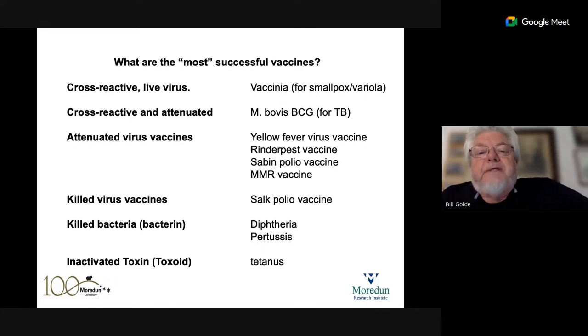The vaccines that work really well are the attenuated virus vaccines, and this is because these are live viral vaccine strains. So they grow well and last in the vaccinated individual, and they give long-lasting immunity. And examples of this are the yellow fever virus, rinderpest, the Sabin polio vaccine, and MMR vaccine are all live attenuated. Killed virus vaccines are the majority of the vaccines.